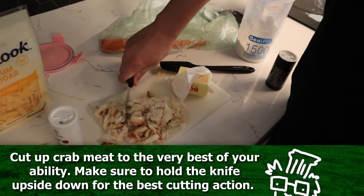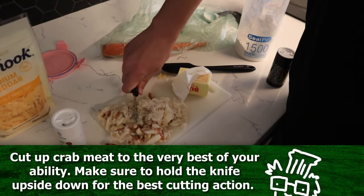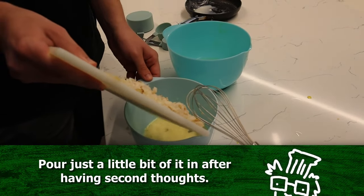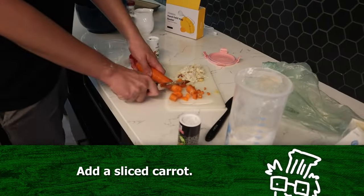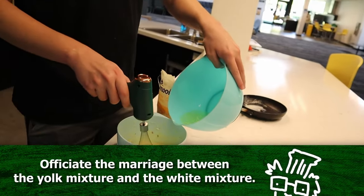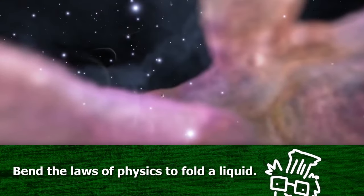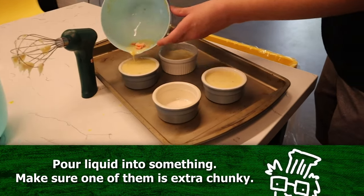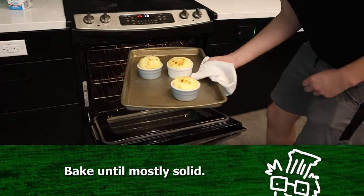Whisk! Cut up crab meat to the very best of your ability. Make sure to hold the knife upside down for the best cutting action. Pour just a little bit of it in after having second thoughts. Add the right amount of cheese. Add a sliced carrot. The skin is the best part. Whisk! Officiate the marriage between the yolk mixture and the white mixture. Bend the laws of physics to fold the liquid. Pour the liquid into something. Make sure one of them is extra chunky. Bake until mostly solid. Serve never.